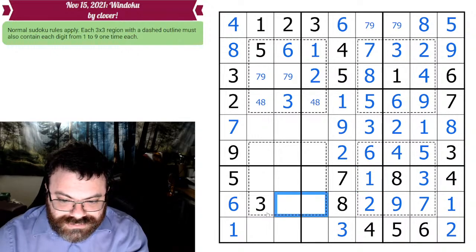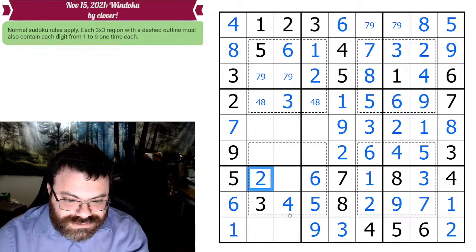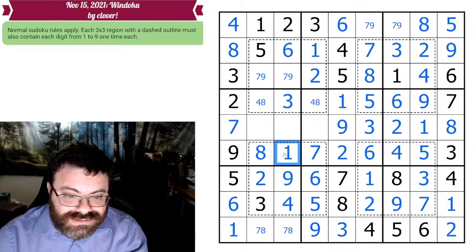1, 2, 3. We need 4 and 5. That's 5. That's 4. 6 and 9 go this way. 2 is here. 7, 8, 9. 9 goes here. This is a 7, 8 pair. This triple is 1, 7, 8. And place the 7 and the 8 and the 1.